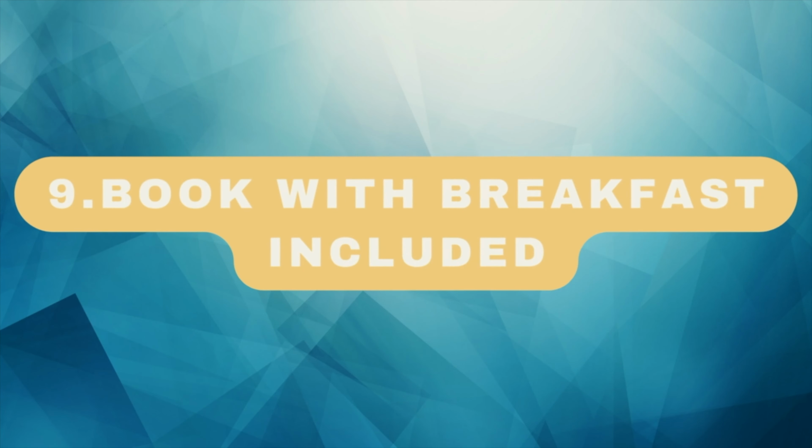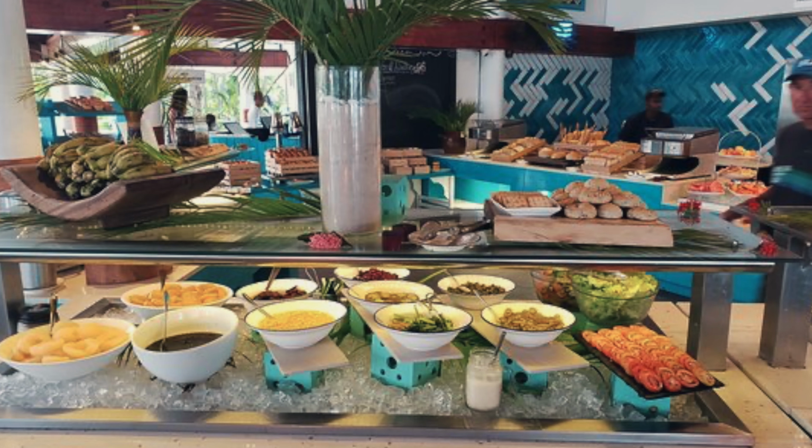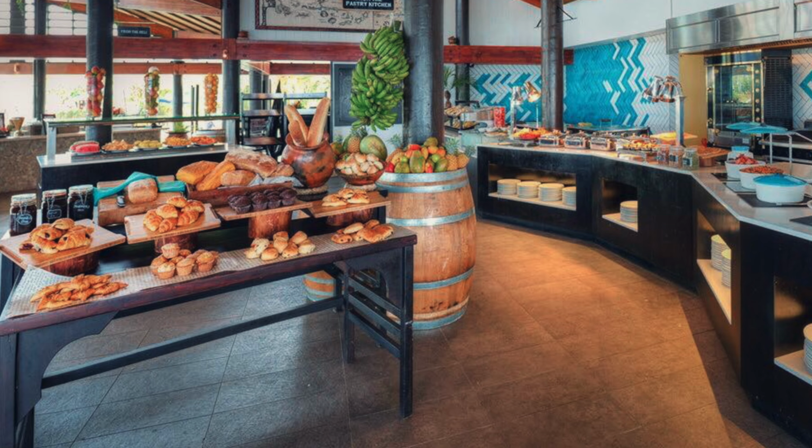My next hack on this list with your accommodation is to book somewhere that includes breakfast. This wasn't something that was on offer when we booked our accommodation. However, we were able to add it on as a cheap extra. Some accommodation options offer breakfast included, so keep an eye out for this when you're booking your accommodation. We were also able to add a kids eat free to our accommodation, which was a total money saver.